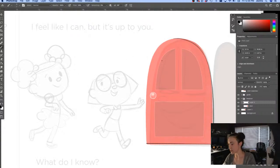Yeah, this is basically the shape of the door. I don't know, this door has been really inconsistent throughout the book. I hope nobody gives me bad marks for that.